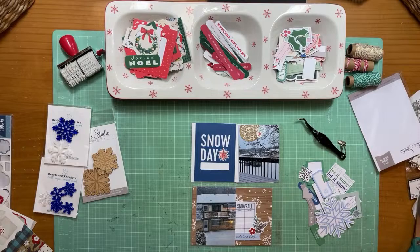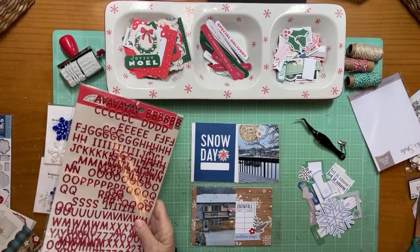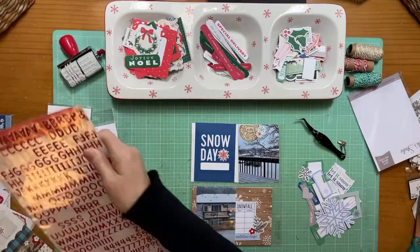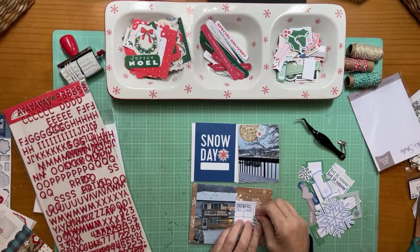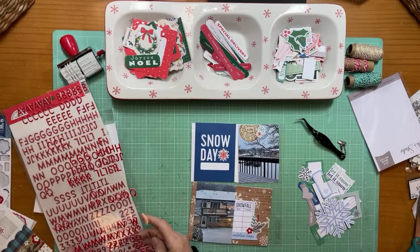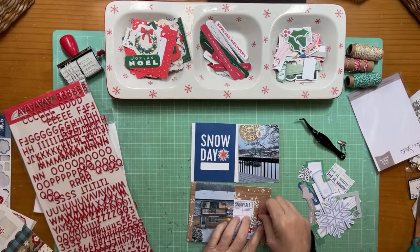Okay, back to red. Maybe our Doodlebug Red Alpha. I know. The little stuff is crazy. Okay, maybe this red just sits in here. This little date here. All the little stuff is just crazy.